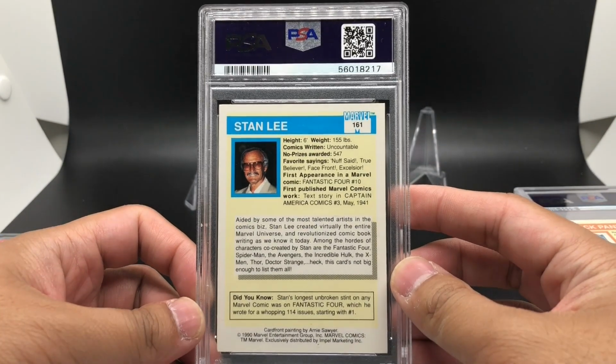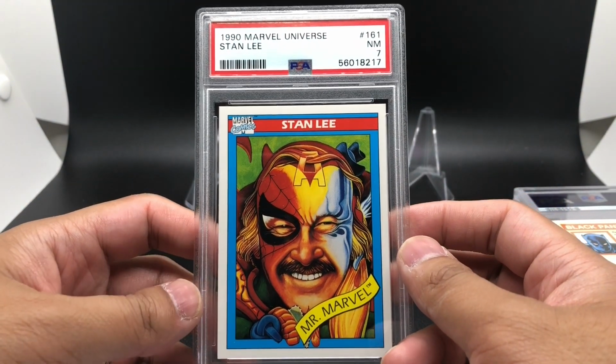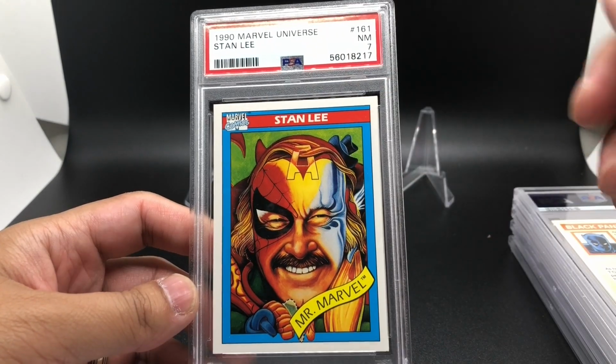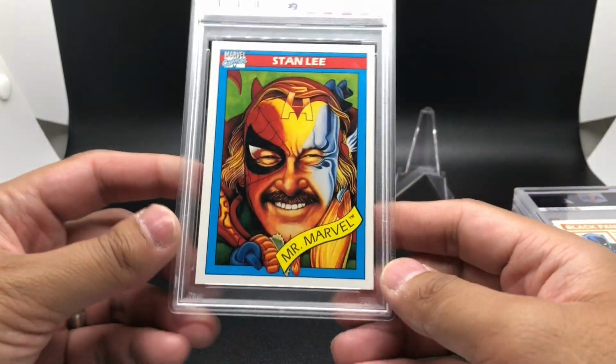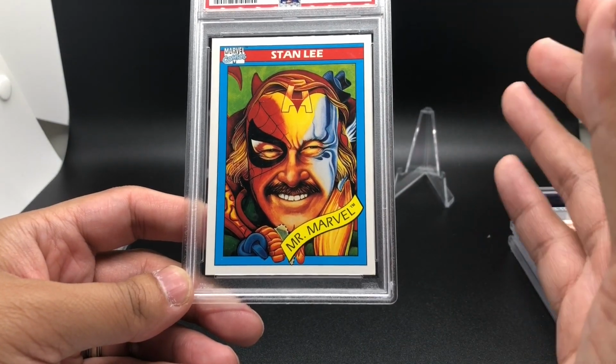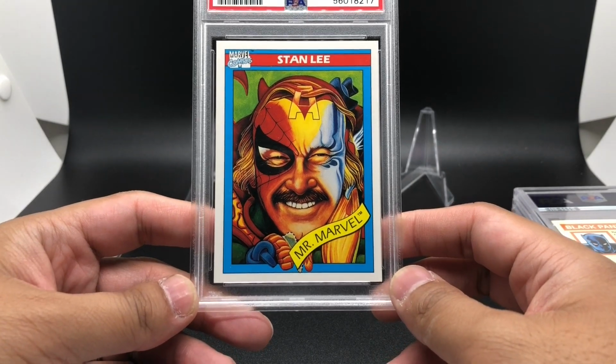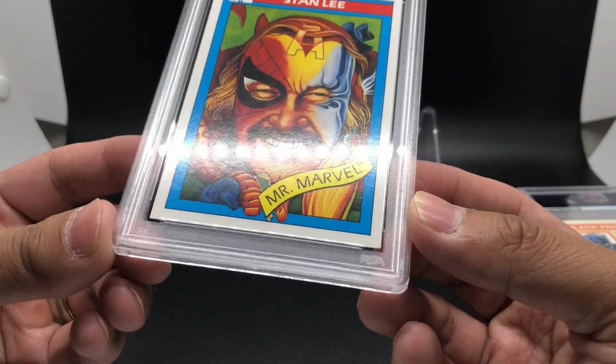This one is the 1990 Marvel Impel Stan Lee. This one got a PSA 7. I had 2 of these cards. One of them I ended up selling raw, and this one I ended up grading because I thought it was the better of the 2. Based on this card, I could tell it was really off-center, left to right. I was actually hoping to either get an 8 or a 9.